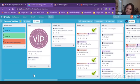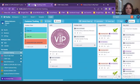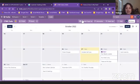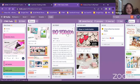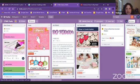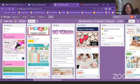All right, so I'm going to switch gears for just a moment. Oh, and I forget that I opened separate tabs, so forgive me for switching all over the place here. All right, another thing that you can do is this is where I do my tasks. And so right now I have put in several of our social media items that I do for my team and my customers.